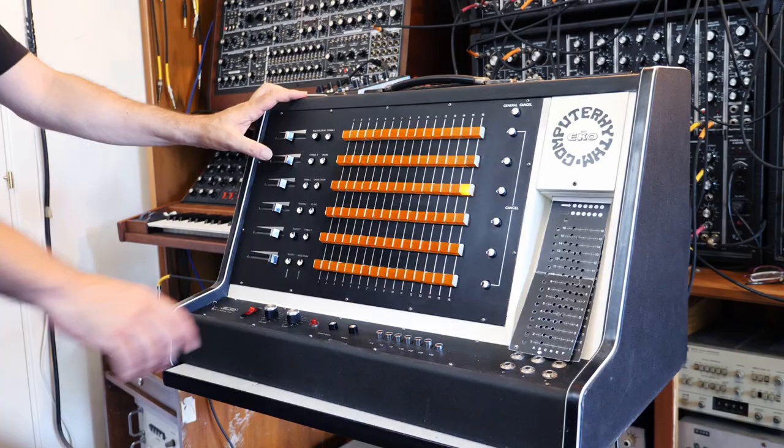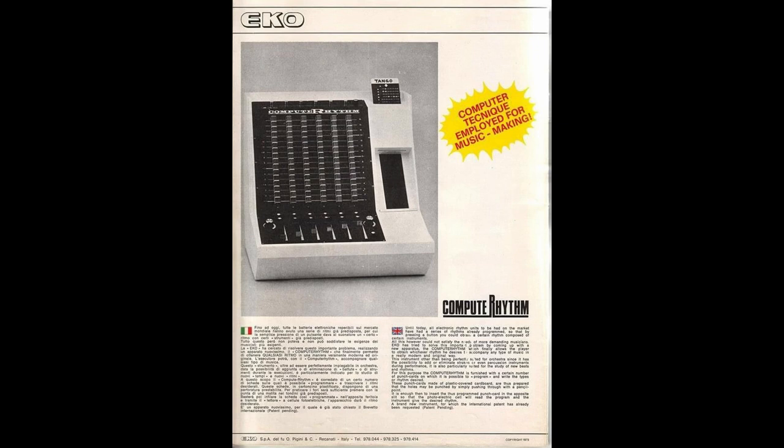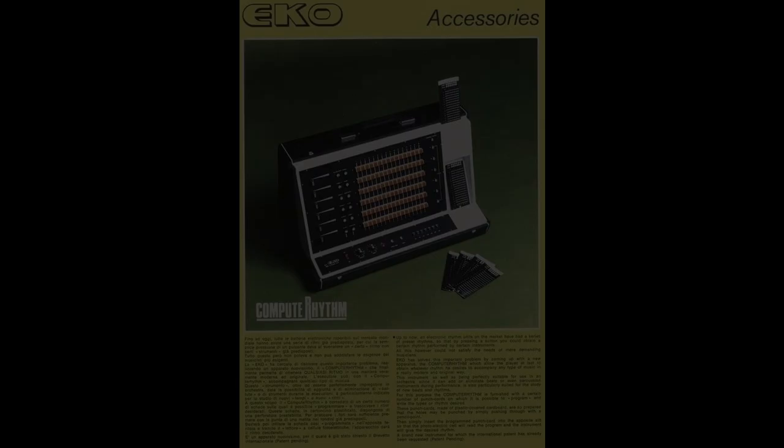Among the famous musicians that used the Computerhythm are Jean-Michel Jarre, who used it on Oxygen, and Manuel Gottsching of Ashra Temple. Tangerine Dream, someone argues that it is the same machine that belonged to Manuel Gottsching. The marketing from Eko about this machine was not so good. After a few years, they stopped the production. Nowadays, only 15 are calculated to be in circulation.